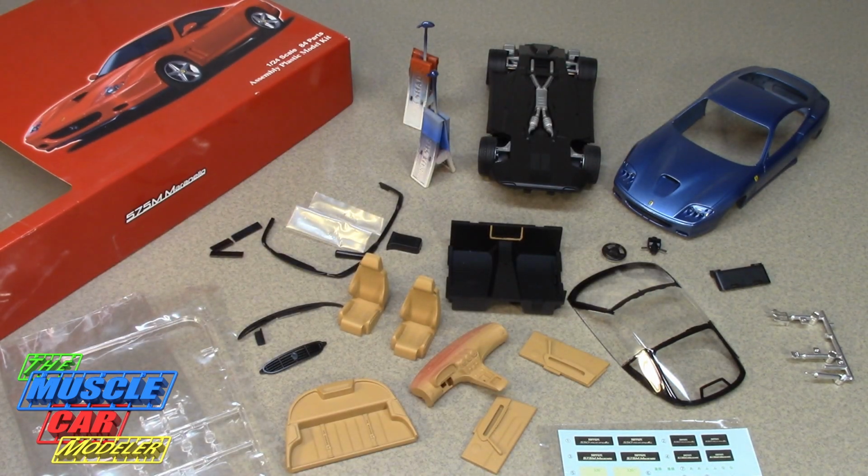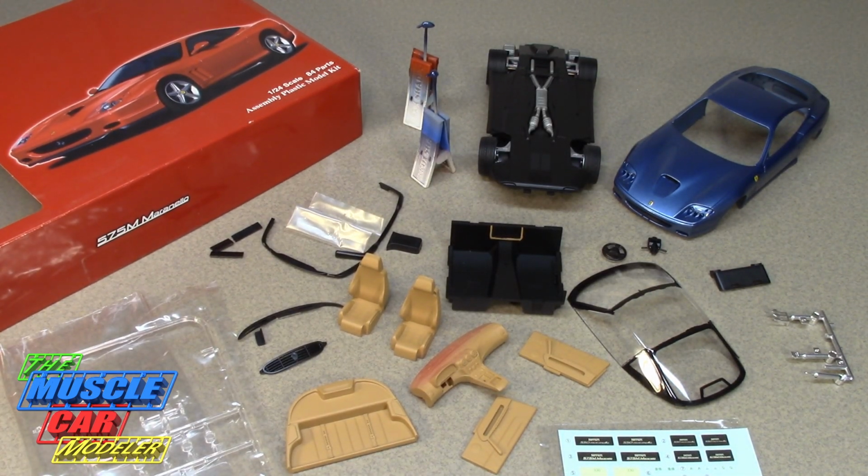But she's looking really good, and I'm really happy with this one. So I figured I would share it with you and see what you guys thought of it.